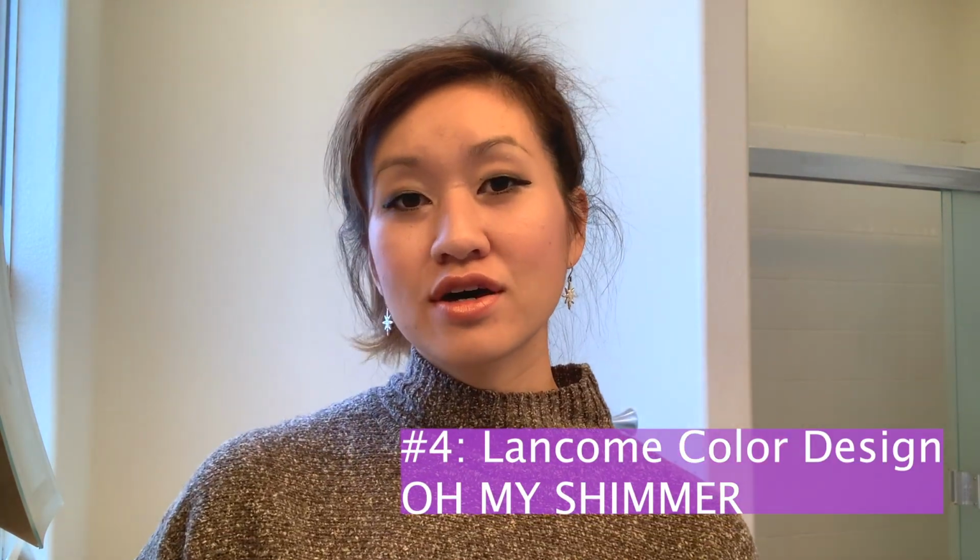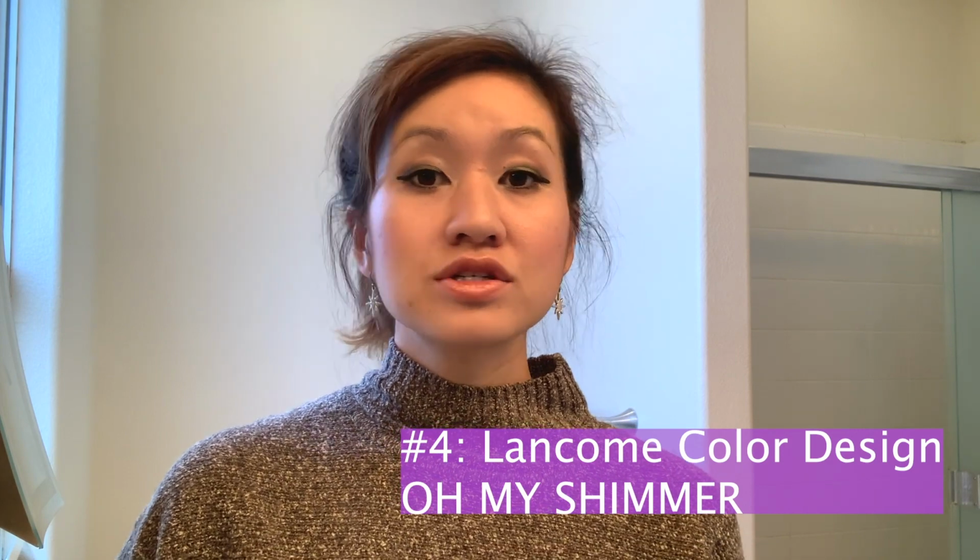Another item on the list that I've been really loving and I want to give a shout out to is my Lancome Oh My Shimmer lipstick. Funny story is I actually recently rediscovered it. I just unearthed it from my makeup bag and I realized it was something I hadn't been using for a while, and I'm actually currently wearing it right now. What I love about it is it really gives me the early 2000s makeup throwback vibe. It reminds me of a lot of the frosted lipsticks and the metallic shadows and white creamy shadows that were in at that time.